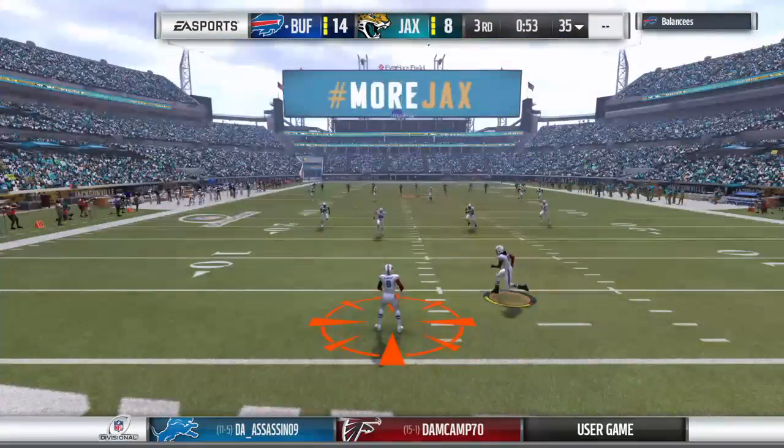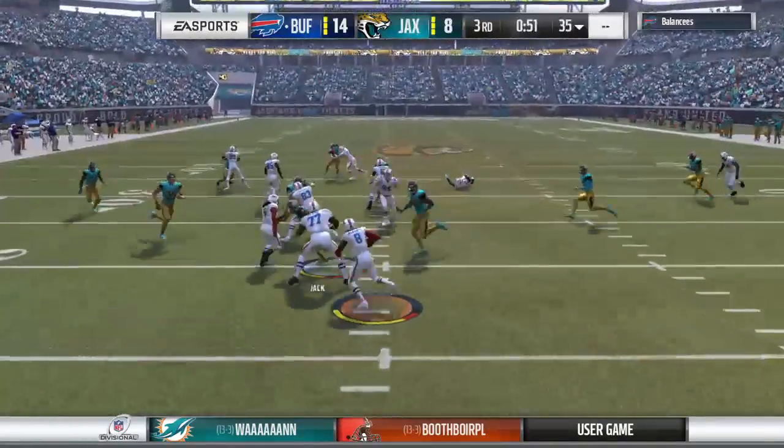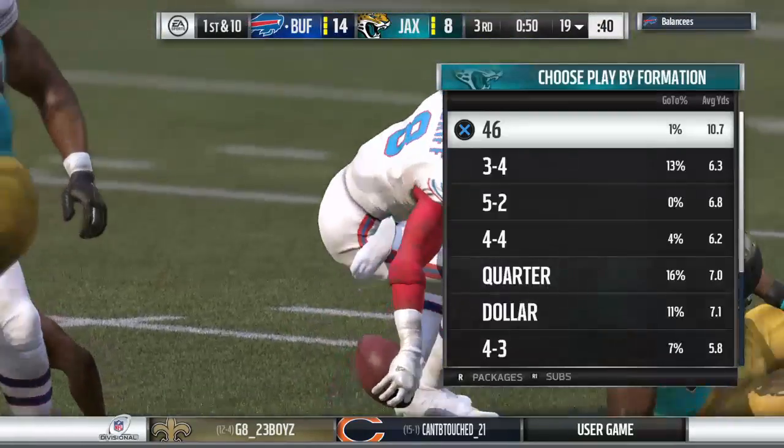Yeah, still lots of time to go in this one. Take the points, move on, and let your defense try to get the ball back. This fielded at the 2. And he'll take it back to about the 19-yard line.